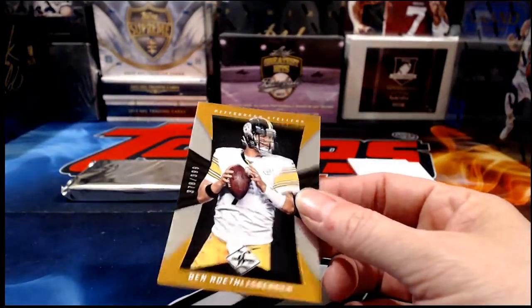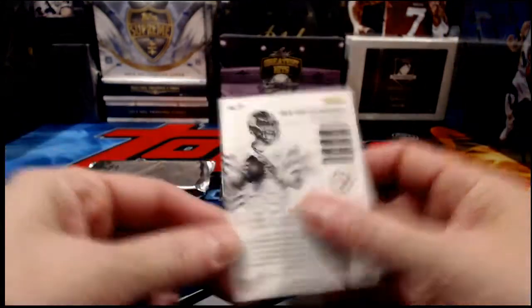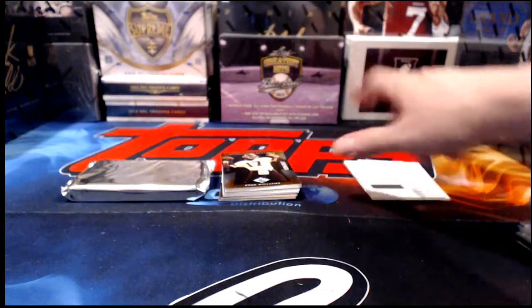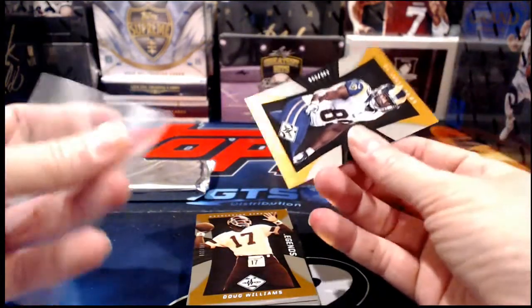My man, Big Ben Roethlisberger for the Pittsburgh Steelers, 399. And, of course, you saw we had another redemption. I stacked it up there in the back. We're going to look them all up at once at the end of the break.